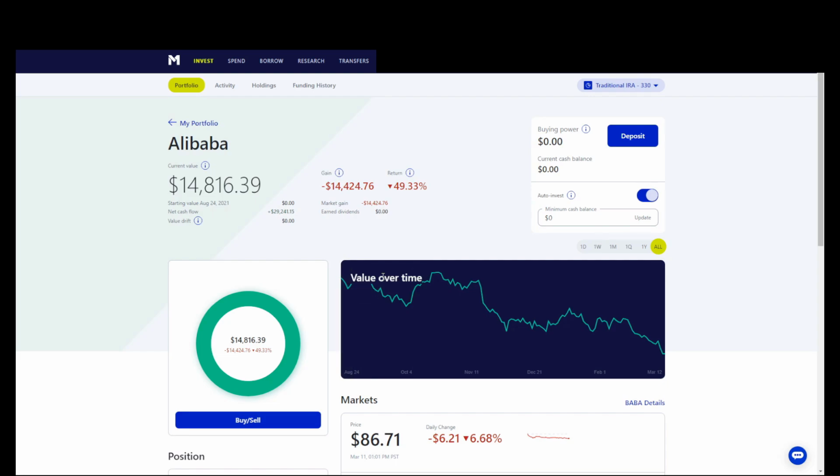So overall, this is by far my largest mistake, and I love to be transparent with you guys, and I want to show you exactly what I'm doing. I should have talked about why I was buying this. I like investing in China and Chinese stocks. Some of you know that Tencent for a long time by weight was the largest investment that I had.